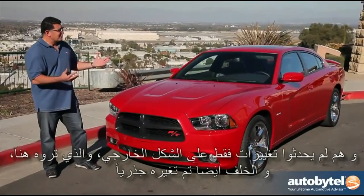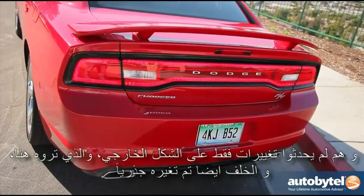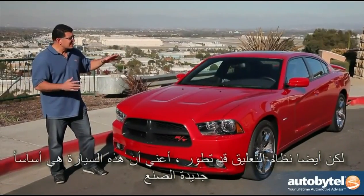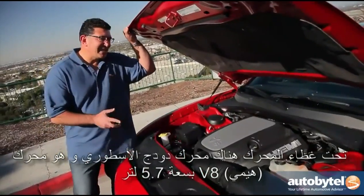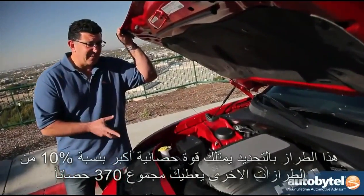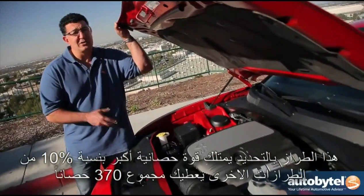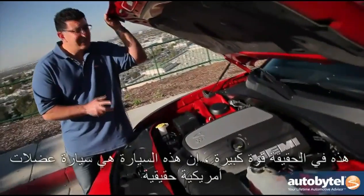And they've made not just improvements on the exterior, which you can see here. The rear is also dramatically improved, but also the suspension. I mean, this car is essentially brand new from the ground up. Under the hood is Dodge's legendary 5.7-liter V8 Hemi engine. Now, this particular model has about 10% more horsepower than the outgoing model, giving it a total of 370 horsepower. That's a lot of power.